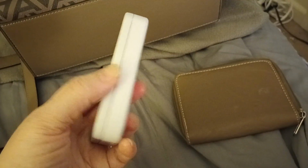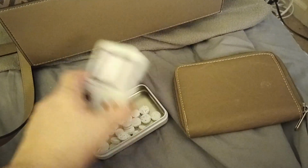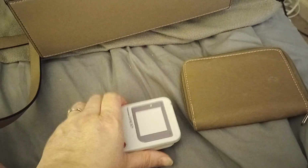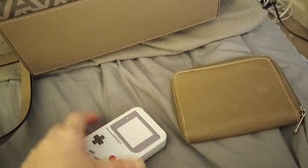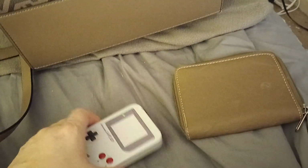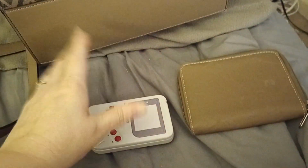I found this at Five Below, and I have been searching for a solution to my multiple mint issue for months. Like, I like to throw in some Brock's butterscotch candies. I love to throw in hard mints into my purse. And everybody buys me mints. My whole family buys me mints because they know that I am obsessed with mints.